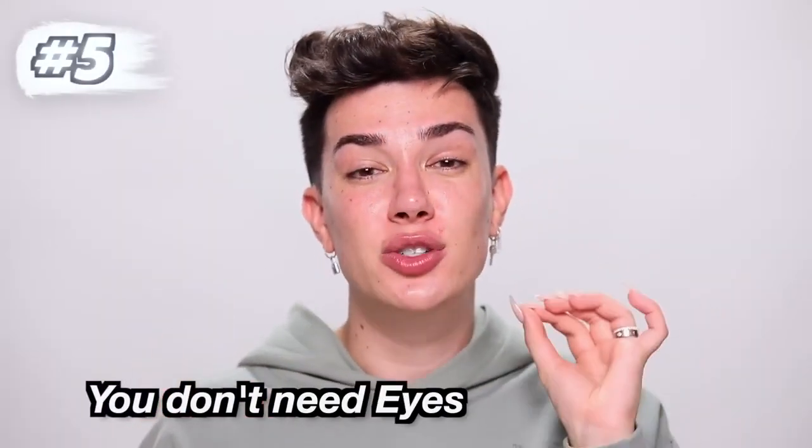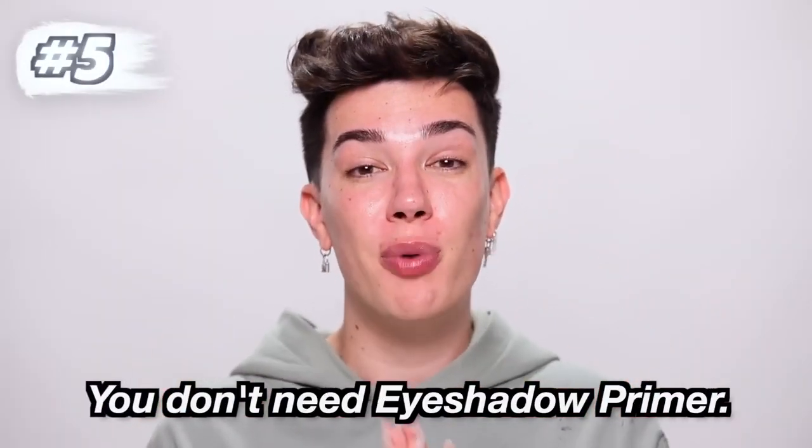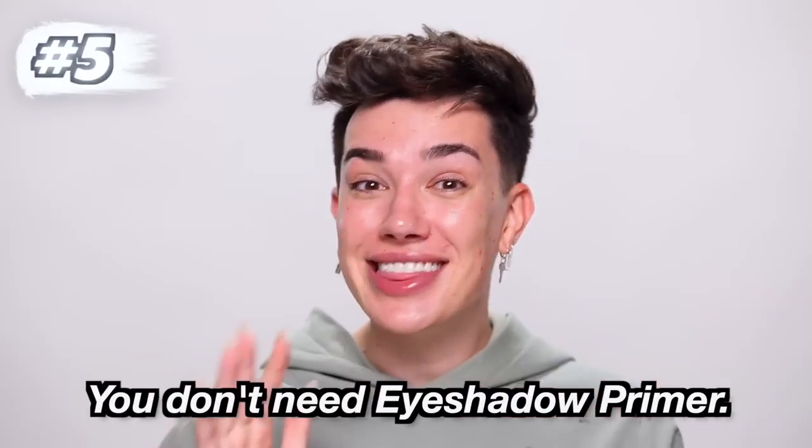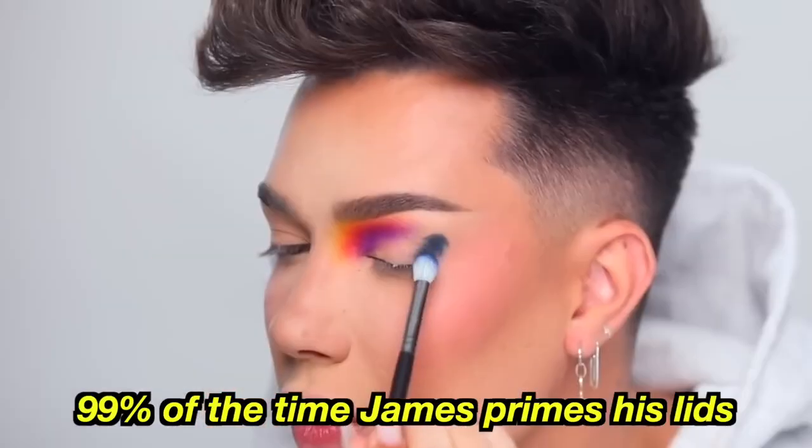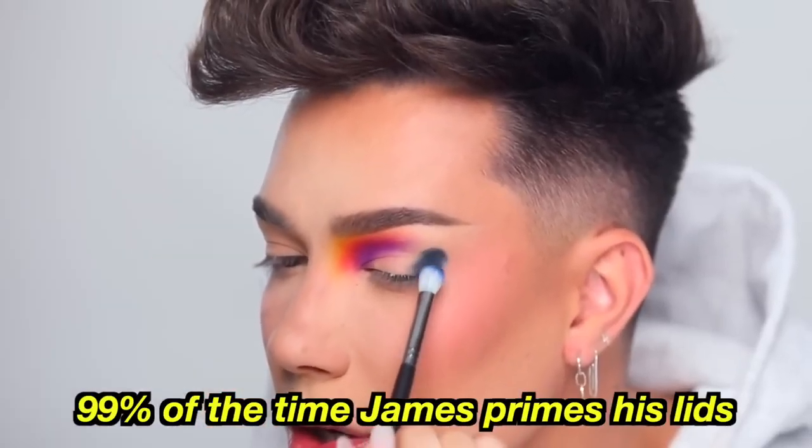The next makeup myth is that you don't need an eyeshadow primer or base before putting on eyeshadow. Okay, technically this is true. You do not need an eyeshadow base. However, I would always recommend it because having that tacky base underneath an eyeshadow is gonna make the colors a lot more vibrant and blend out better.